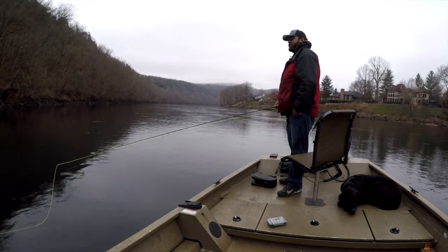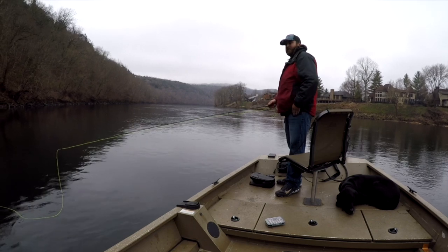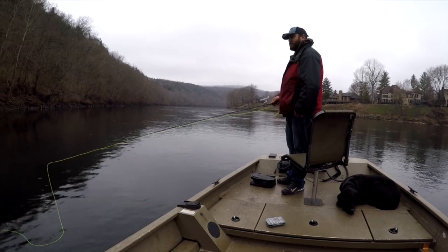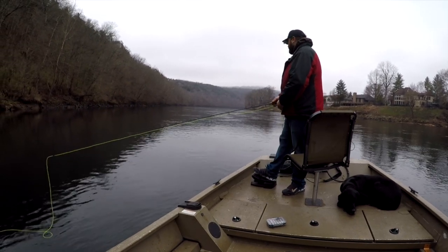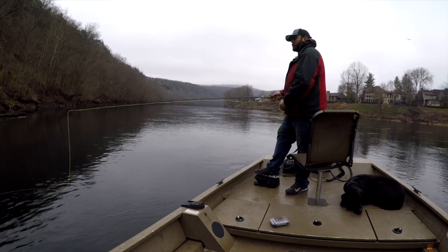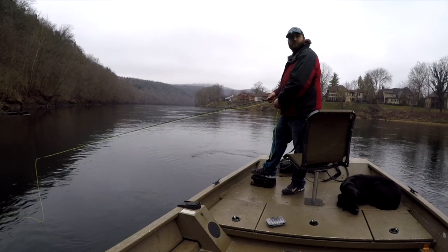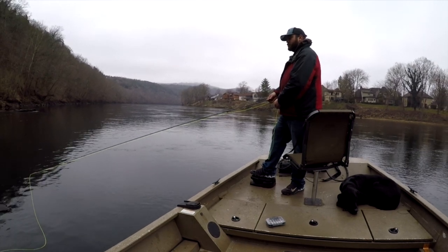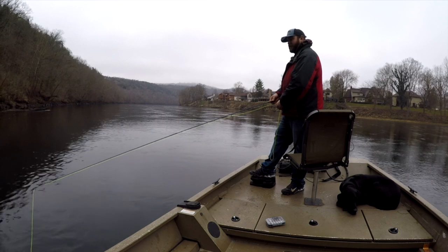And it's okay if that mega worm drags the bottom a little bit. I think sometimes they're better if you suspend them straight up and down, kind of right above the bottom, and other times just slowly bouncing across the bottom works pretty good as well. On these cloudy days, another thing that works great is the red San Juan worm or the pink San Juan worm.